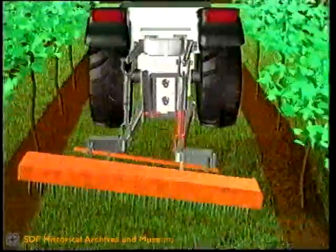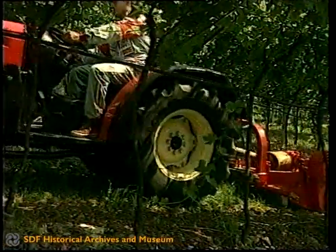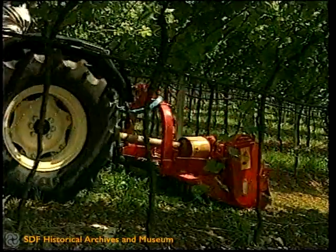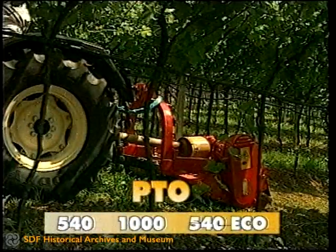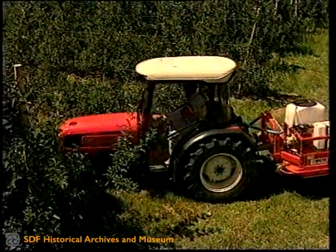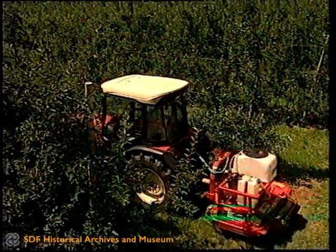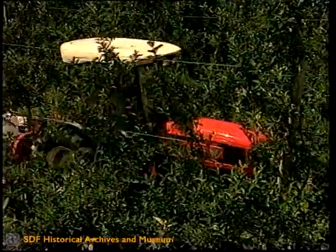The range of PTO options is especially generous. Golden machines have 540, standard or economy, and 1000 RPM for implements, as well as an independent live power takeoff shaft. Implements can always be operated at just the right speed, and by using the economy PTO speed, you can help to optimize your engine resources, not least in terms of fuel consumption.